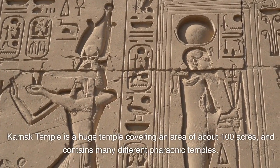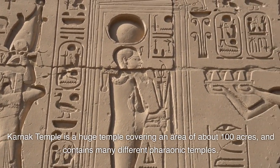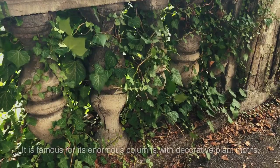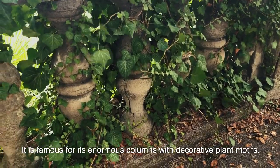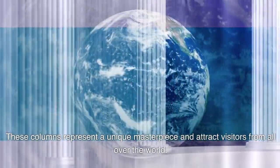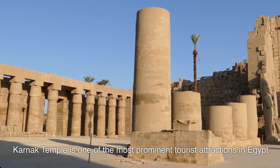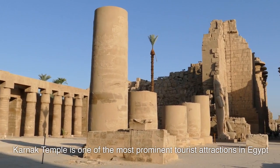Karnak Temple is a huge temple covering an area of about 100 acres, and contains many different pharaonic temples. It is famous for its enormous columns with decorative plant motifs. These columns represent a unique masterpiece and attract visitors from all over the world. Karnak Temple is one of the most prominent tourist attractions in Egypt.